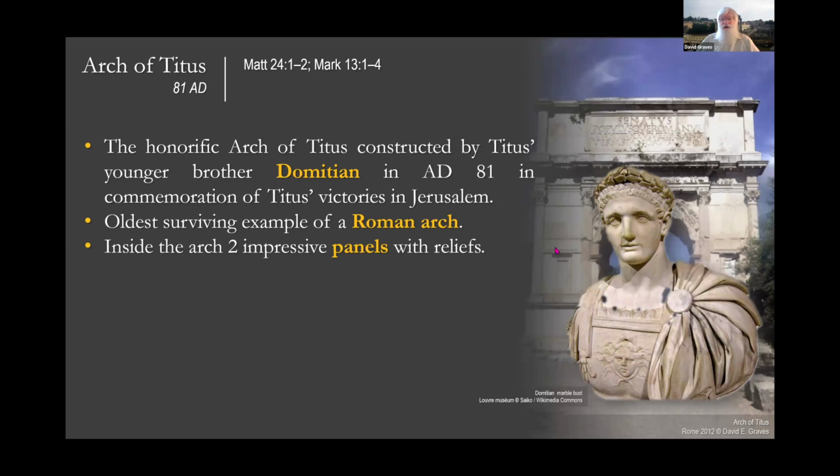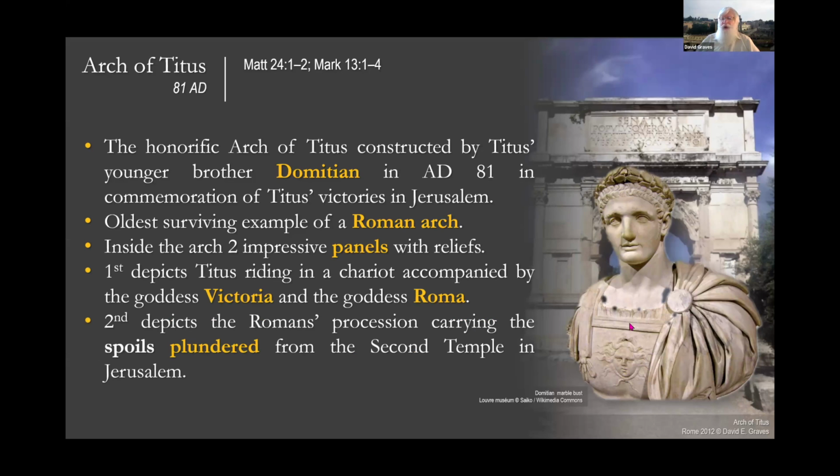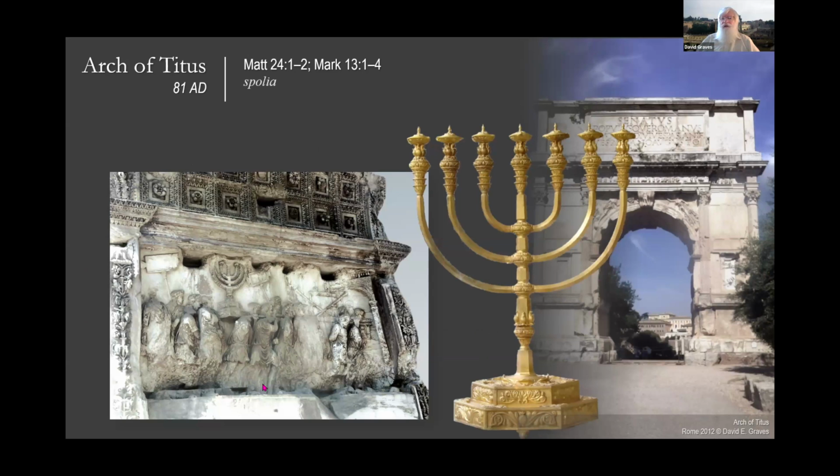So inside of the Arch of Titus, depicted here, the two impressive panels with reliefs are on either side of the arch. It depicts Titus riding in a chariot accompanied by the goddess Victoria and the goddess Roma, the goddess of Rome. There's a marble bust here of Domitian that was taken in the Louvre. So the first, as I mentioned, depicts Titus riding in a chariot. The second one is the Romans' procession carrying the spoiled plunder from the Second Temple in Jerusalem, conquered in 70 AD. So here's a close-up of it.